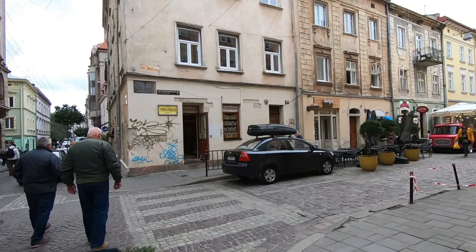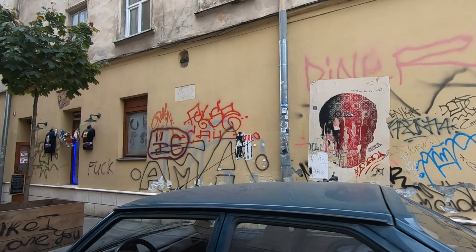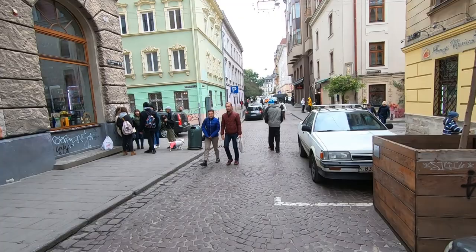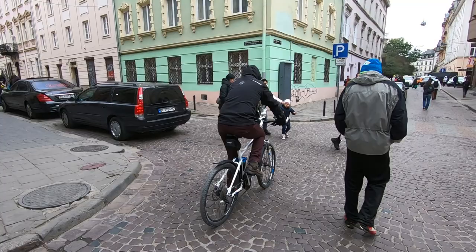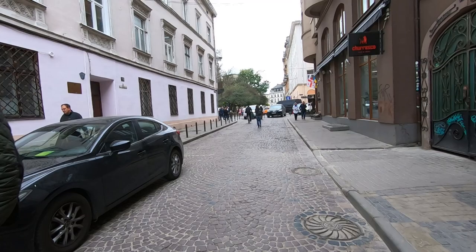So my hotel is right up there. I'll keep on walking this way a little bit further, just show a bit more of this incredibly fascinating city with so much to see. I'm only showing a few blocks basically in this video of a large city. So it is the ultimate place to just walk and explore and see what you come across.